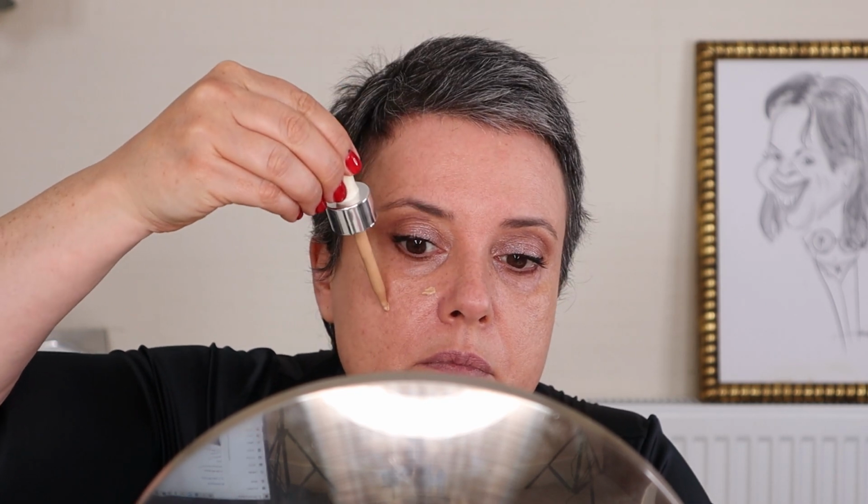The first is that it's very easy to apply. You can use your fingers, a brush, a foundation sponge. I like the solid medium coverage that it has. And it lasts 7 to 8 hours looking decently well on my skin, which is a combination one. It's not perfect. I wouldn't recommend it for dry skin because it has a very high content of denatured alcohol. It works for me.